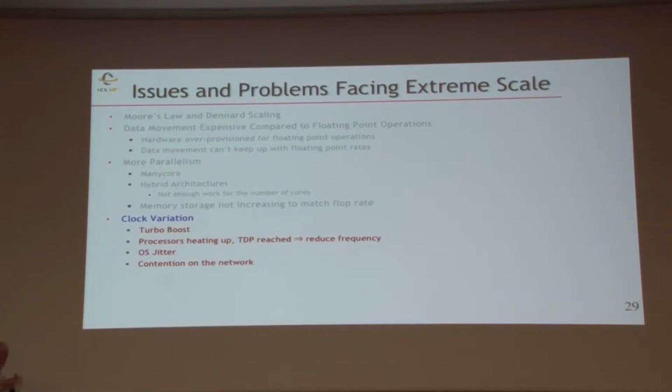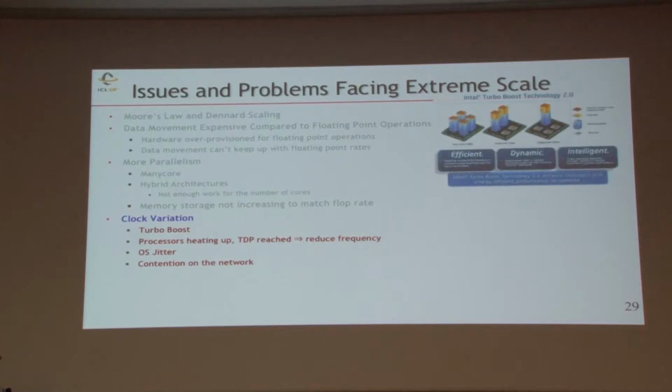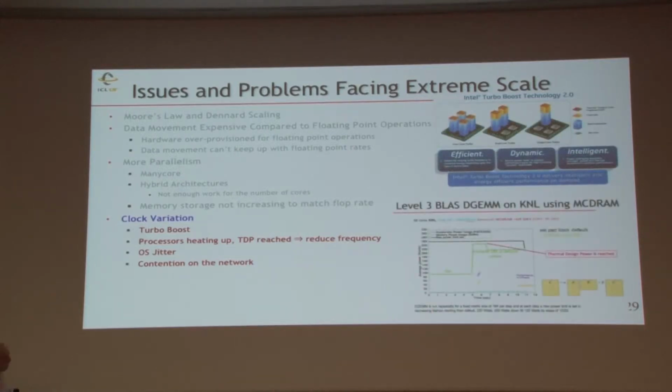So if we think about a machine which has a number of racks, a number of boards in it, and each of those boards are at different positions in that rack, and they may heat up at different rates, some of those processors may be running at a slower cycle time because of the heat that's being generated in that device, and that may cause this clock jitter. And that clock jitter results in things not finishing at the same time, and synchronization being presented with a real problem.